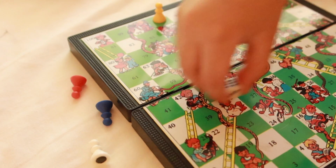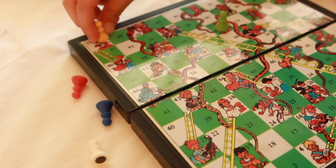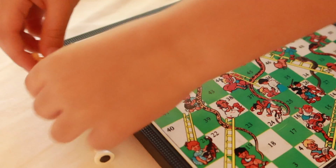All right, your turn. Oh, come on, wait for 3. 3. 1, 2, 3. Oh my gosh. Ding. 1, 4. You won again? Yes. What is happening right now? Okay, you're on a winning streak.